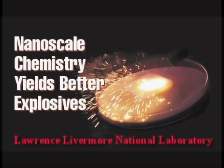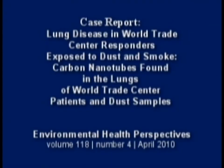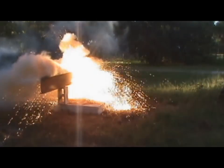Or consider the wonders of modern explosives as described in the Nanoscale Chemistry Yields Better Explosives article by Lawrence Livermore Labs. Or the fact that active nanothermite was found in the dust, and carbon nanotubes, a byproduct of nanothermite, have been found in the first responders' lungs. Or maybe they should have explained what we see happening in this window, which looks more like this than an ordinary fire.